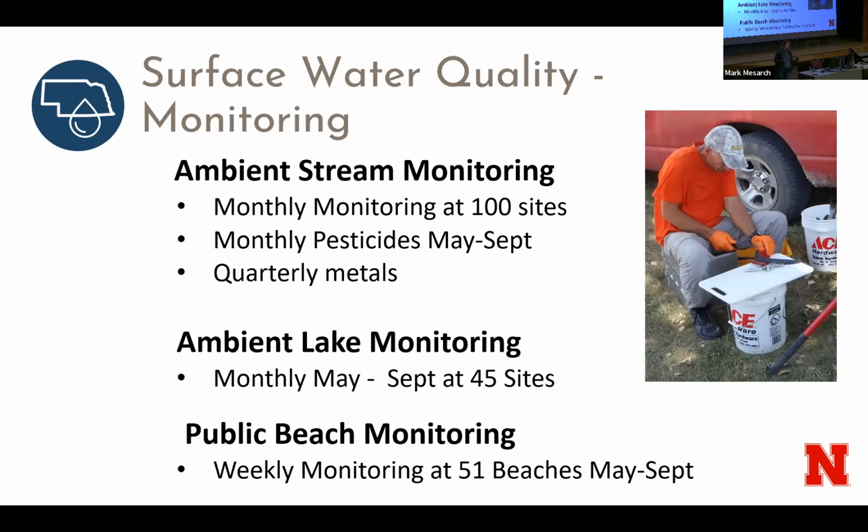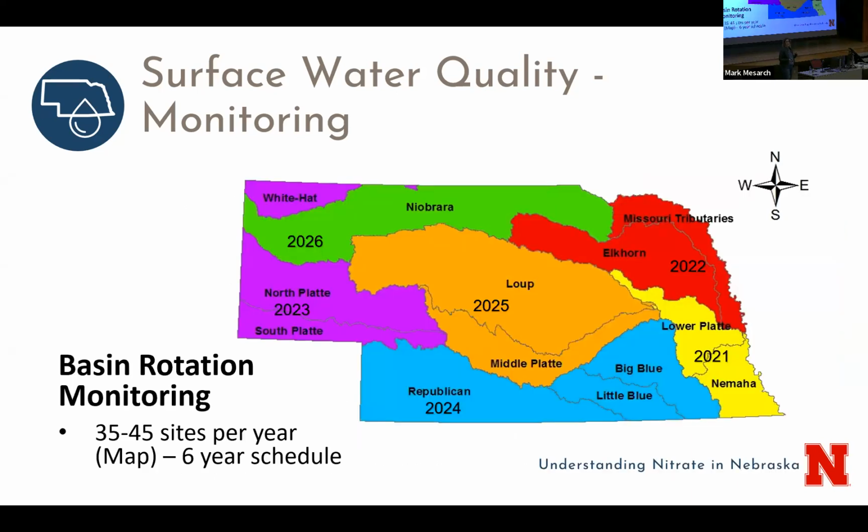So taking a look at surface water quality, there are 3 basic ways that we're looking at monitoring for water quality. We do ambient stream monitoring, meaning that we're looking for specific contaminants in 100 sites across the state from May through September. We do lake monitoring, and we also do something called public beach monitoring, where that number of 51 kind of ebbs and flows a little bit. A couple of these sites are probably getting taken off this year. But basically in those cases, for the beach monitoring, we are only monitoring for 2 things, microcystin and E. coli. And in that case, we're basically watching levels to see if it's safe for public health, if it's safe for that primary contact.